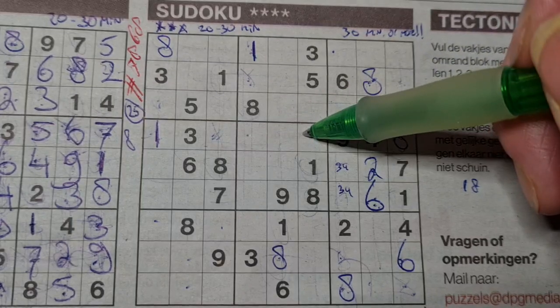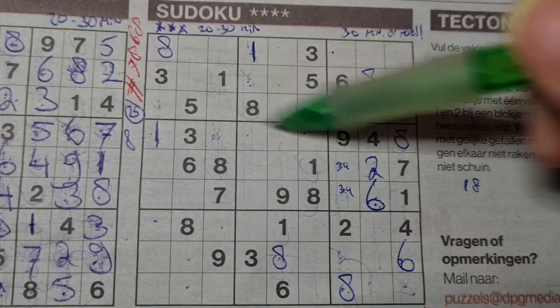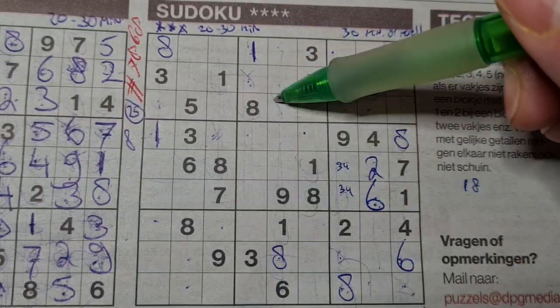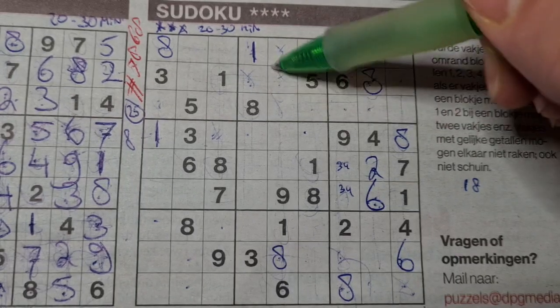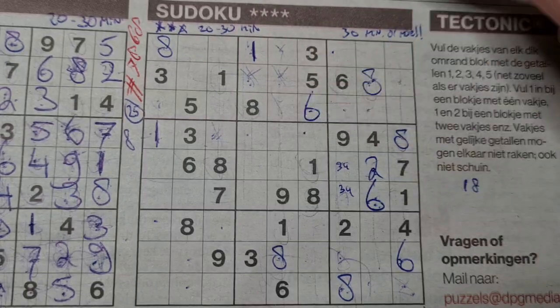5 missing numbers in this big square. One of the missing numbers is 6. We have a 6 in the middle column. No 6 in these 3 boxes. Here's 6 in this second row. No 6 in those 2 boxes. So 1 box left for the 6 in this big square.